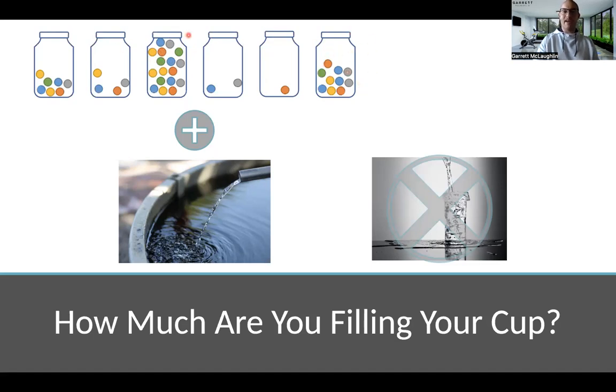Because the thing is, once we start adding water into these jars, this person with the single marble in there can handle a lot of stress. They can train quite a bit and that glass isn't going to overflow. This person right here, jar number 3, we can only add so much water before that jar is going to overflow. So this is where we tend to neglect, looking at how full, right?